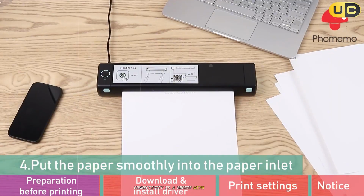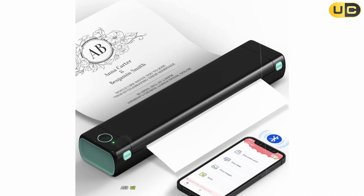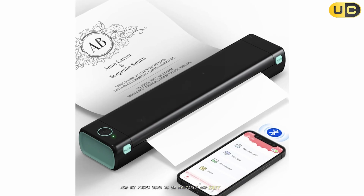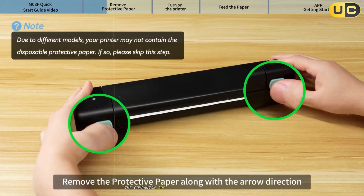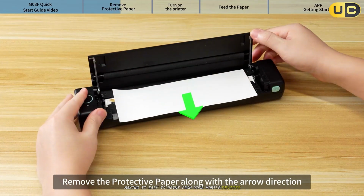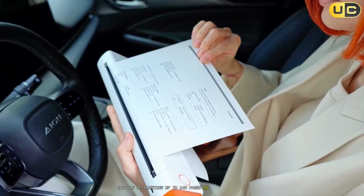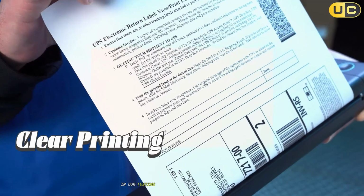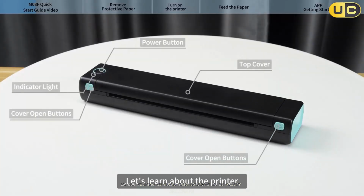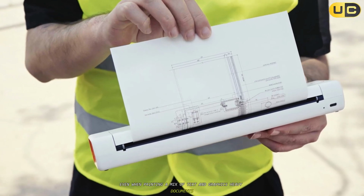Connectivity is a breeze with the Phomemo. It offers both Bluetooth and USB options, and we found both to be reliable and easy to set up. The companion app is well-designed and intuitive, making it easy to print from your mobile devices. Battery life is solid, with the Phomemo capable of printing up to 140 pages on a single charge. In our testing, we found this estimate to be pretty accurate, even when printing a mix of text and graphics-heavy documents.